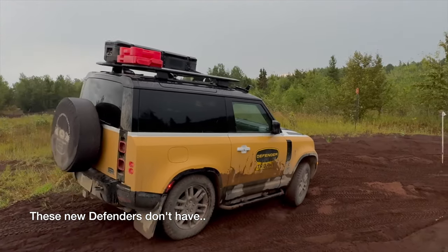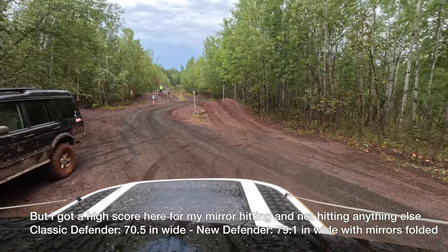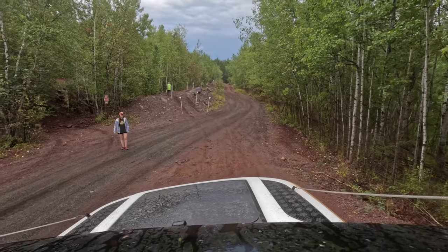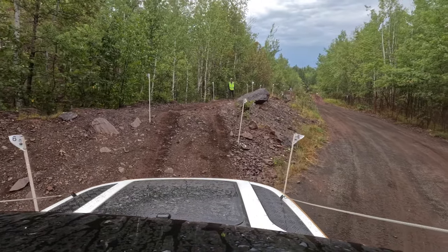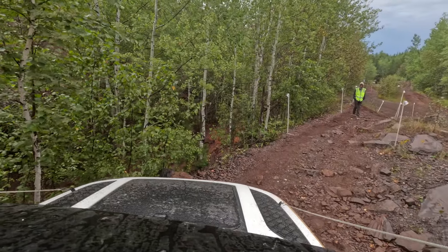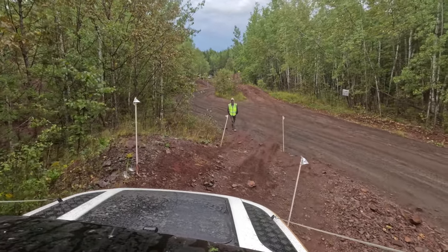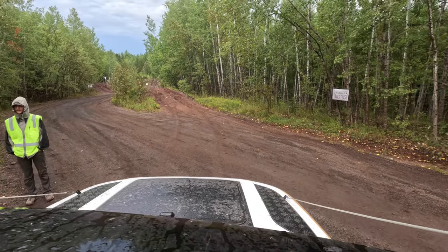New Defenders don't have a fully folding mirror, so if the mirror hits, we're not going to count. 19! So far. Very nicely done.